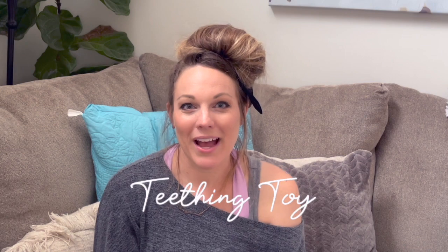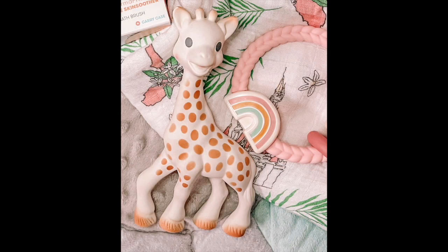Another essential, especially right now, Eleanor is teething a lot. So any kind of teether, they make a ton of them. I do have a Sophie the Giraffe this time, which I didn't have for Lucy. That's a very popular teether, but I've also read some things that they can get kind of mildewy and moldy. Eleanor likes it, and she doesn't use it all the time, but it is something that I do give her, and she seems to like it.